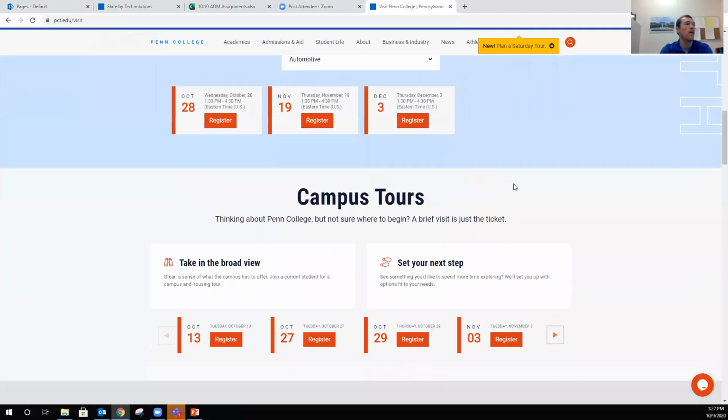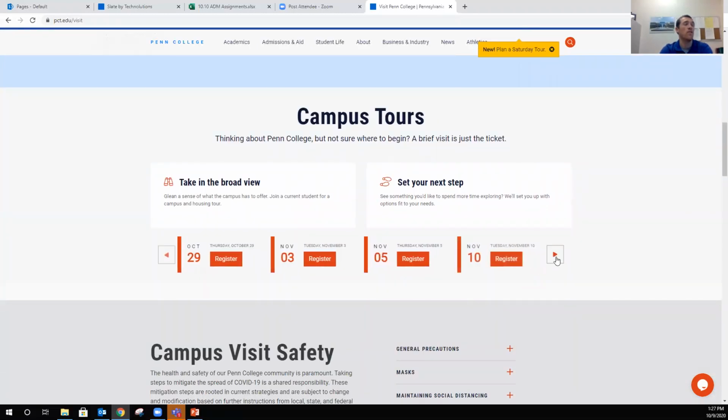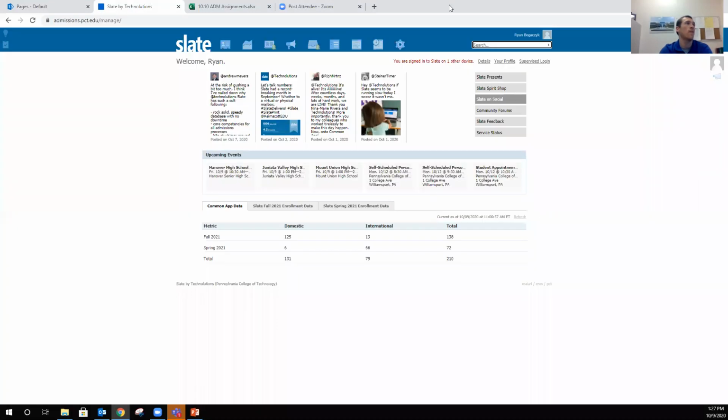So you would be able to go in and register for those types of tours depending on whichever one you wanted to click on. And then the campus tours are the general campus tours where you'd be able to come to campus on a Tuesday or a Thursday and get the general tour of campus. And those are the dates that we have registered there. We generally take up to 4 families in for those general campus tours. So that is kind of the extent of it all.